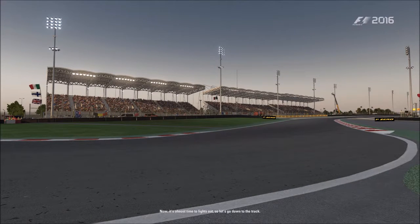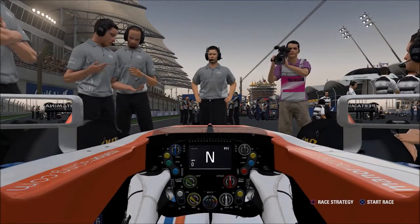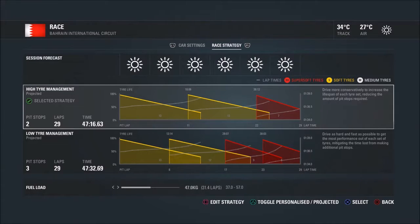Now it's almost time to lights out, so let's go down to the track. Alright, here we are on the grid. Let's have a look at the race strategy for today.